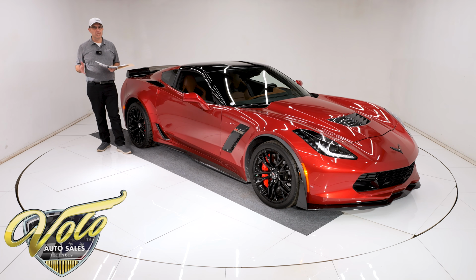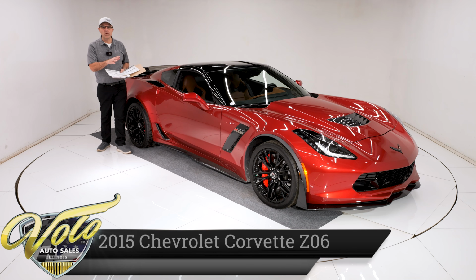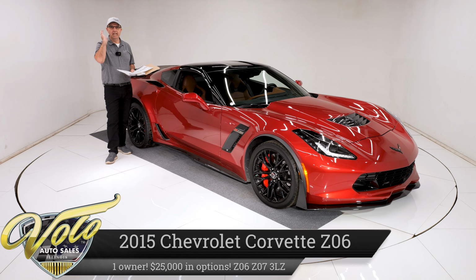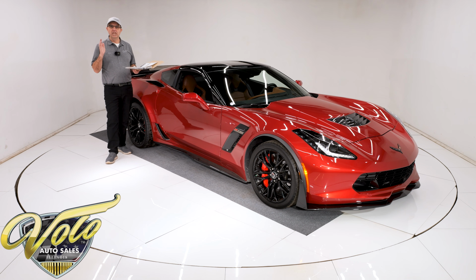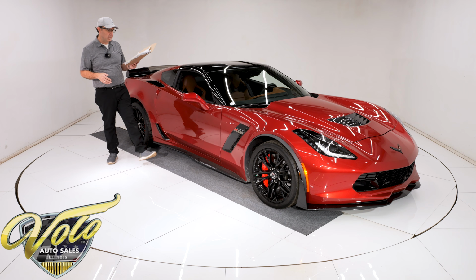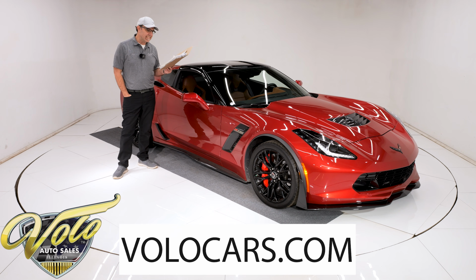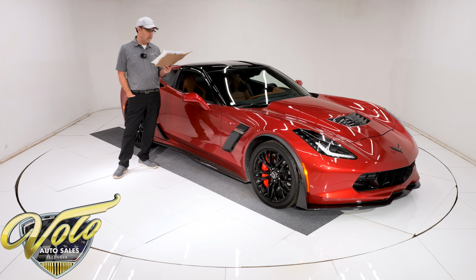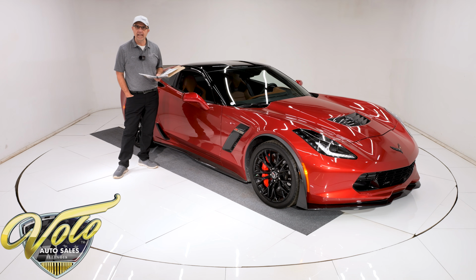We have got the ultimate Corvette. This has everything you want, folks. 4,000 mile, true one owner car, never been painted on, a clean Carfax, and it is loaded to the gills. As a matter of fact, he ordered $26,355 in options. This is a 2015 Z06 Z07 3LZ. It's got all the letters of the alphabet. He ordered everything just to order it.